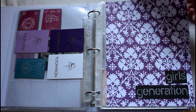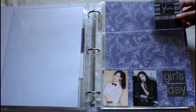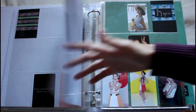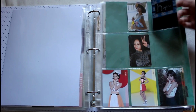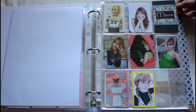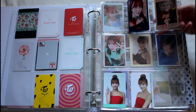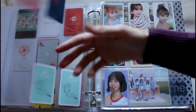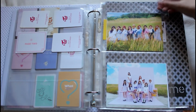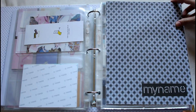And then for Girls' Generation, I need to get more of Yuri's cards, but I do have 2 of her Japanese ones. And Girls' Day, I just have these Yuri cards I'm keeping, and Twice, some Momo cards, and I obviously haven't worked on their more recent things because it's been rather intimidating. I'll get to them eventually, I'm sure. And that was it for girl groups.